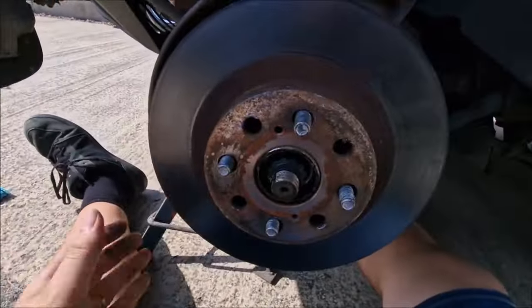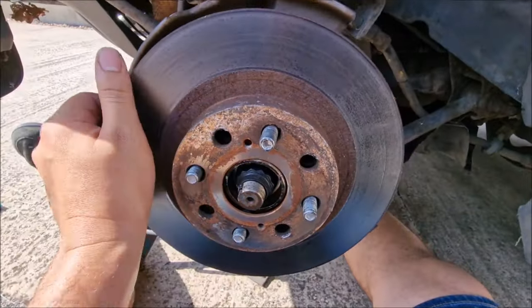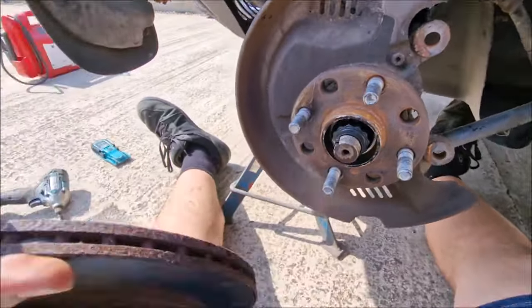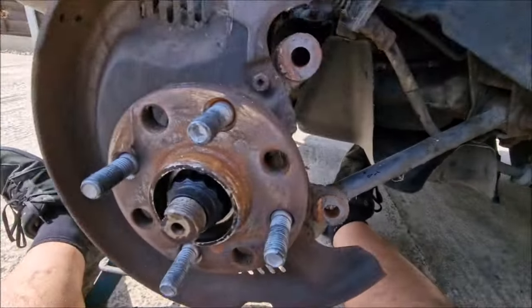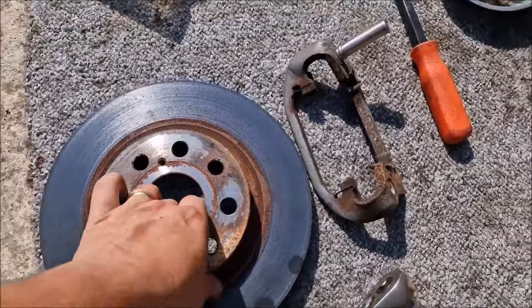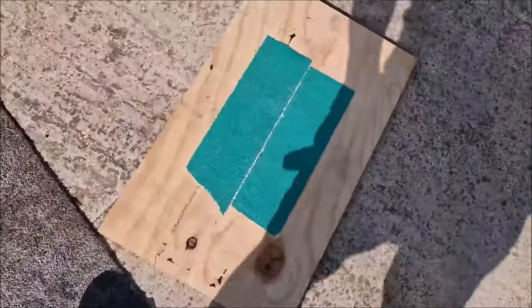Pad carrier's off. Disc's coming off. There we go. Now we can see. Clean that off. Ease everything off. Wire brush time. On what is probably the hottest day of the year so far, I'm sweating like a 2001 Transit on an MOT ramp. This was a bad idea. Disc. Going to rub up and down on this concoction.